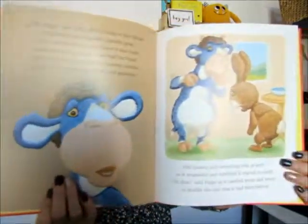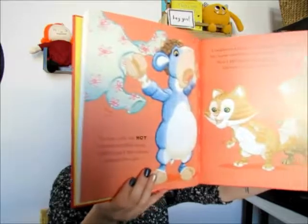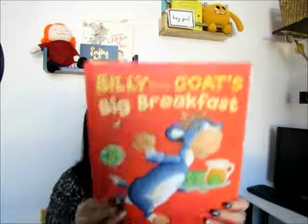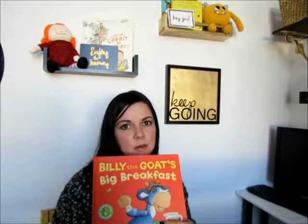But it's really cute. So Nat the cat invites over her friends to have food, and Billy the goat just can't wait. He eats the bread before it's risen, before she's baked it, and then it gets in his tummy and makes him so sick. And just the way that Nat the cat handles Billy Goat, and how she handles going on with her party and still being nice to Billy and helping him out.